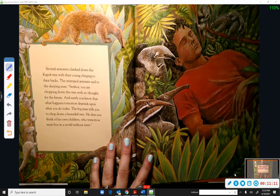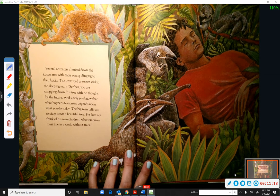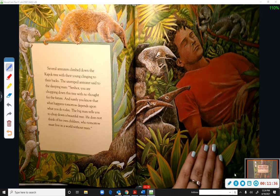Several anteaters climbed down the kapok tree with their young clinging to their backs. The unstriped anteater said to the sleeping man, "Senhor, you are chopping down this tree with no thought for the future. And surely you know that what happens tomorrow depends upon what you do today. The big man tells you to chop down a beautiful tree. He does not think of his own children, who tomorrow must live in a world without trees."